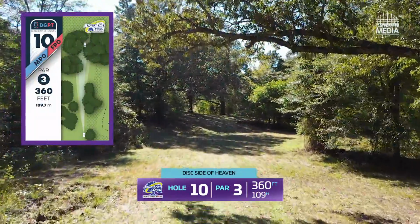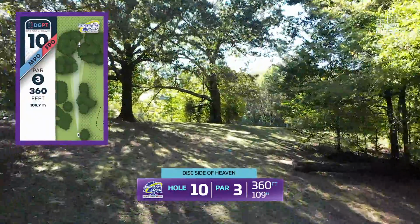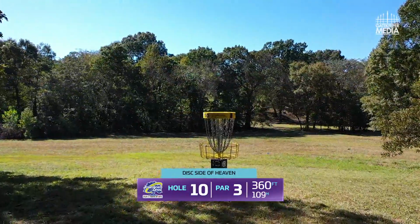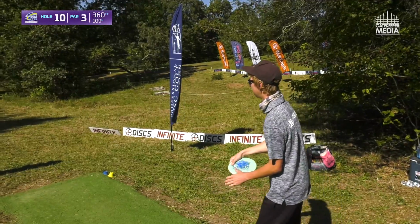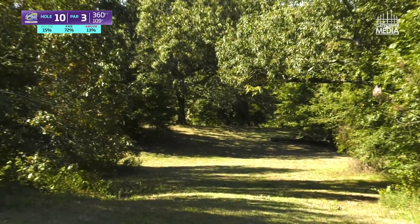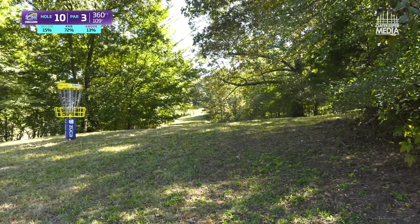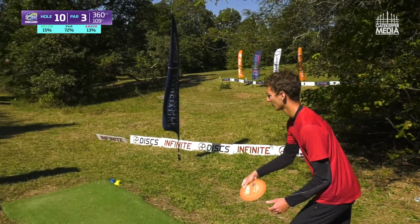Hole 10, 360-foot par 3, low ceiling. We have this basket kind of perched slightly to the right, to where a backhand turnover is just that much harder. We're going to see a lot of sidearms if they have it, or just some straight backhands. If they've got the power, a mid-range, looks like that's probably what Kyle's going with. Something he can throw out left. And that circle's edge, I guess. He's been giving himself quite a few putts from that distance.